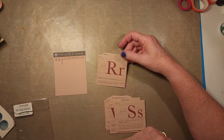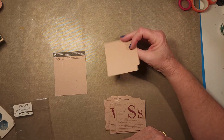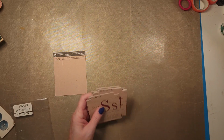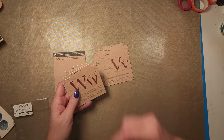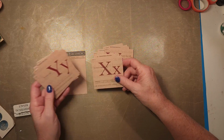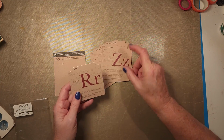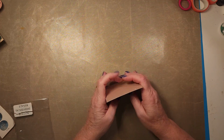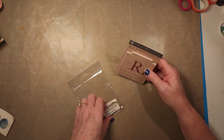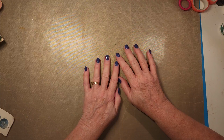You could put these in junk journals as just a piece of ephemera, or you could cover this up. So we have sincere, thoughtful, understanding, valuable, wonderful, extraordinary, only with an X, youthful, zany, and real. I thought they were really cute and fun. So yeah, I picked that up as well. And that is my haul from Create Exchange.